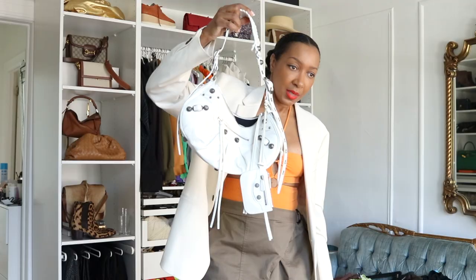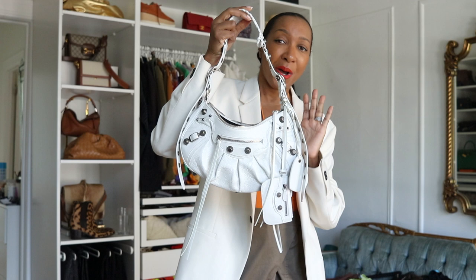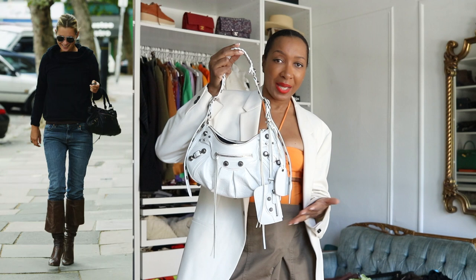So I picked this up and it is the Balenciaga La Cagole bag. I believe that's how you pronounce it. I know I'm probably getting it wrong. I got it in the size, this is a size small. It's a perfect homage to the original Balenciaga City bag, which is what these are. Remember Kate Moss when she used to wear the Balenciaga First, it was called? Who remembers that?